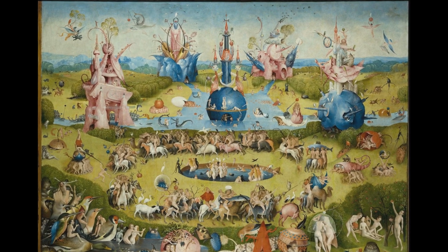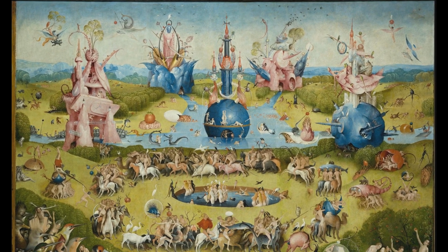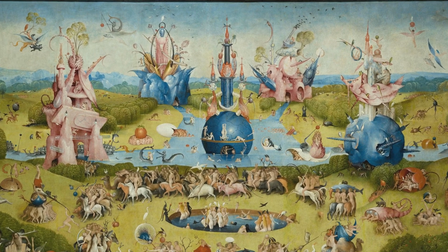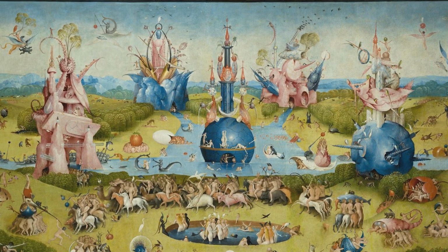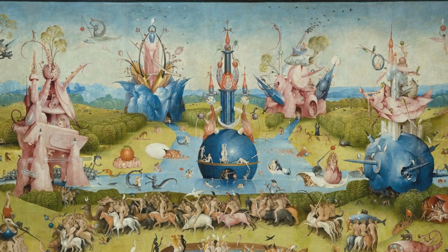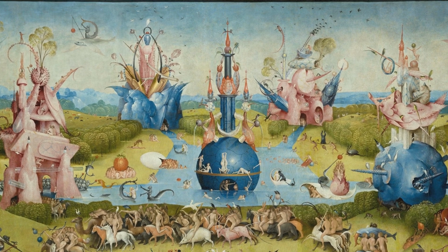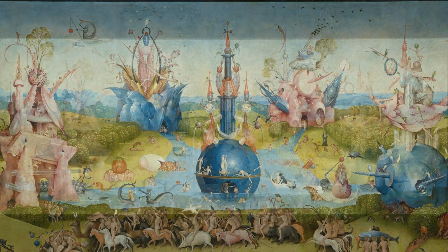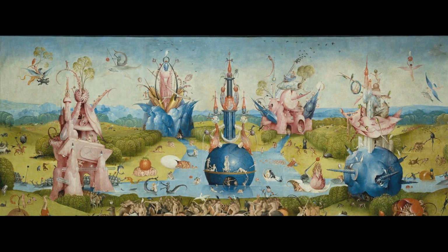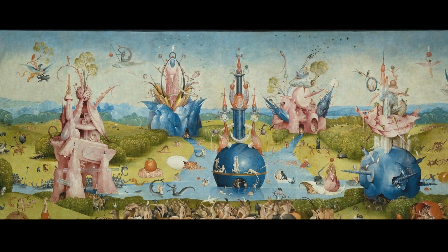We immediately note that it centres around a square lake, which has at each corner a hybrid tower of vegetable and mineral forms, similar to those depicted at the top of the left panel. In the centre of the lake is a fountain, not dissimilar to that shown in the Garden of Eden. These towers, however, differ in some ways from those on the left panel.